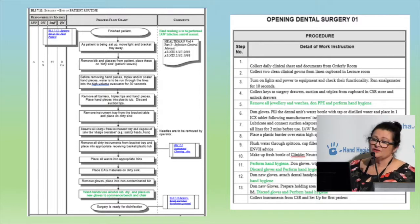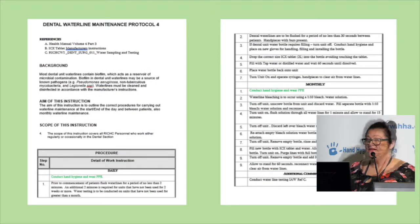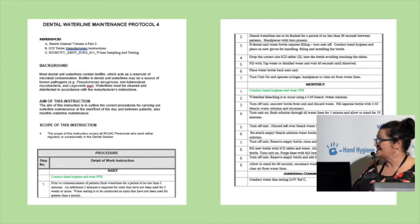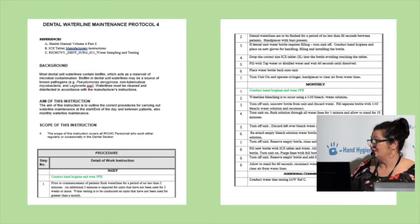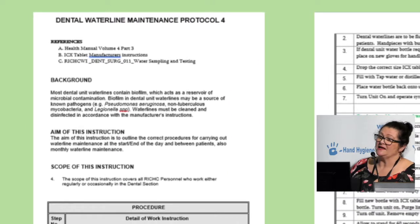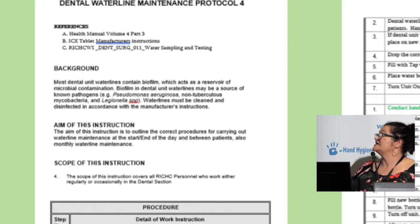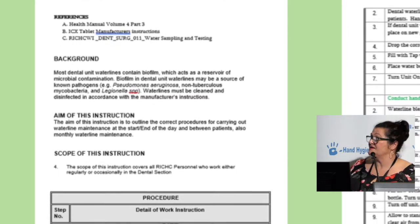This work instruction, or the new one we did in 2016, is actually a very shortened version of what we've done. And today they look more like this. There's quite a bit of a formal process we go through when we're redoing these. So you can see on this one, we have the references of where we get our information. We have our background as to why we carry out that particular procedure.